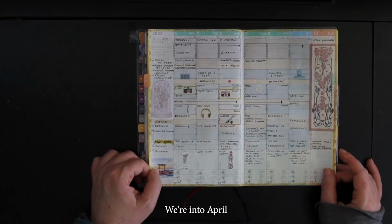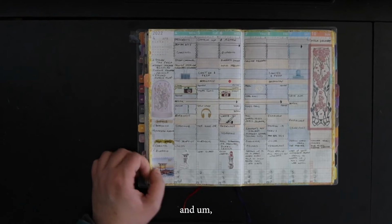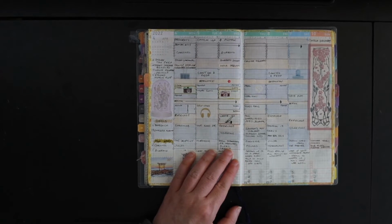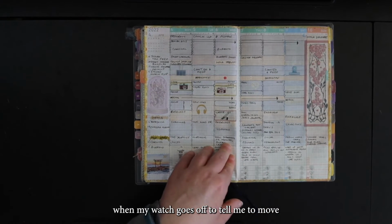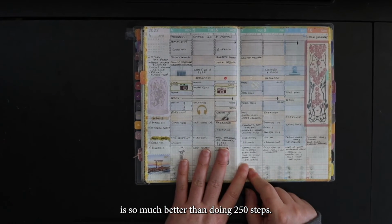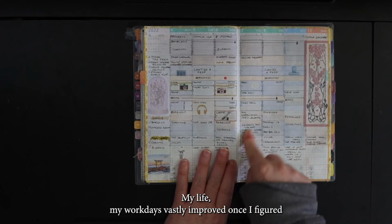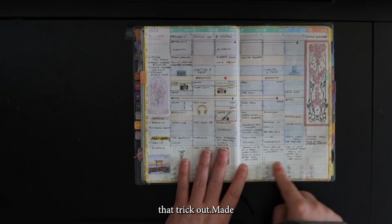We're into April. And this is when I realized that getting up to do a dance break every hour when my watch goes off to tell me to move is so much better than doing 250 steps. My work days vastly improved once I figured that trick out.